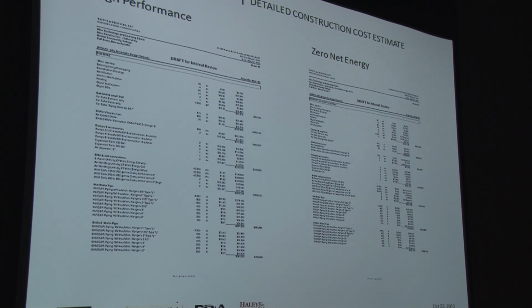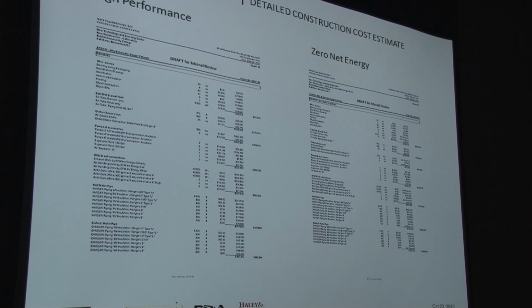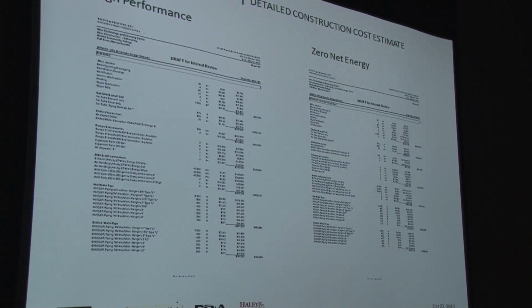Most people think that to get higher performance and save energy, you've got to spend more. But fundamentally, what costs more to build, a house or a lab for the same square feet? A lab does, right? It's got more loads, it's got more air change rates. So the whole idea that you've got to spend more to save more is completely backwards. You've got to spend more to use more. So we looked at the side-by-side cost comparison.